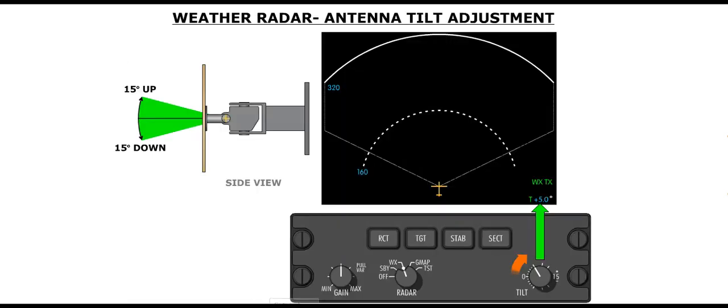The radar antenna tilt can be adjusted 15 degrees up or down by means of the tilt control knob. The amount of tilt is indicated on line 4 of the radar status display on the ND.